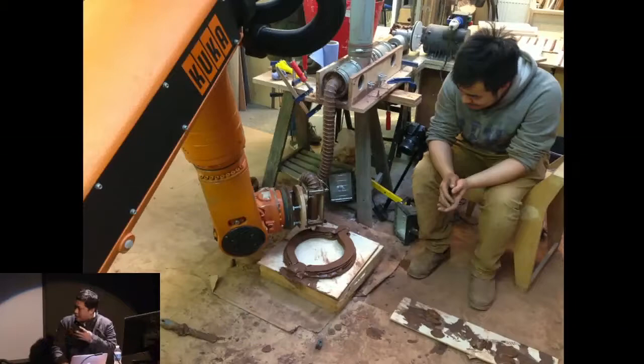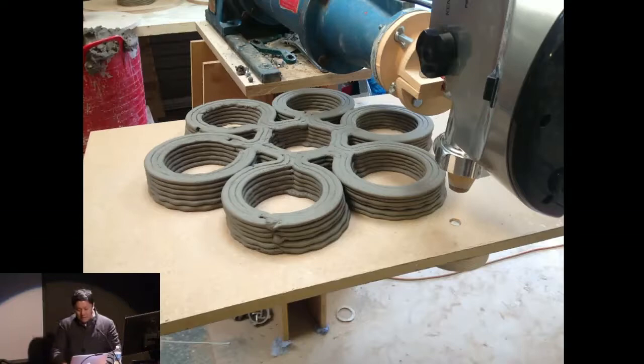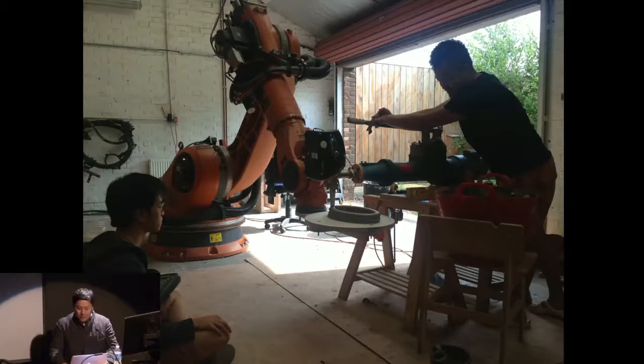And the first idea was that instead of making clay objects, we were going to make molds. So the clay is made into molds, and then it's used to cast the object, and then the clay can be taken out and can be recycled. It seems like a really good idea.